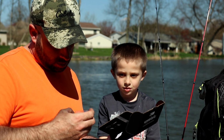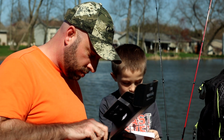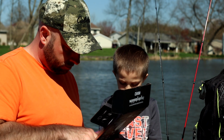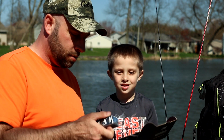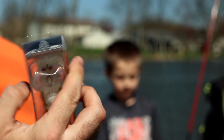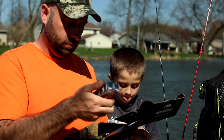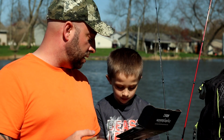What was that? That's the second one. There it is. That's cool. Lunker Hunt Yappa Bug. Interesting, kind of looks like a locust. Cool. White. Top water. Sweet, we're going to have to use that. Okay, how much is that? $9.29. All right, what's next?